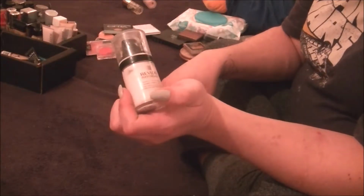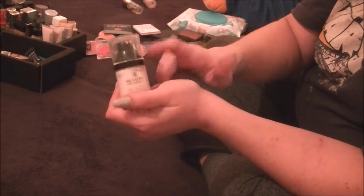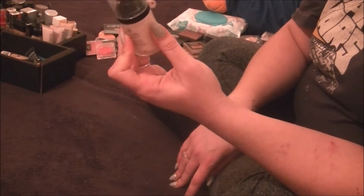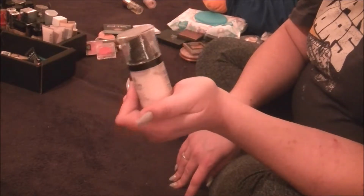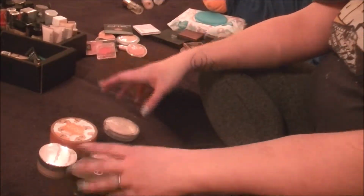And then my ever trusty Revlon Photo Ready Perfecting Primer. It's just a nice moisturizing, thicker primer. It does fill pores, not as well as the pore filling Photo Ready does. And that's the next one I'm getting when I run out of this. But this one I think is going to last me forever because I've had it since August. And it's good until August. So, who knows when I'll be getting a new primer. So we are through the primers. Wow. Okay. Now we're going to go into setting powders and powder foundations.